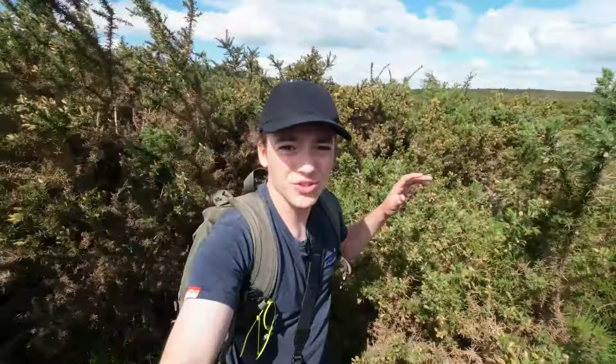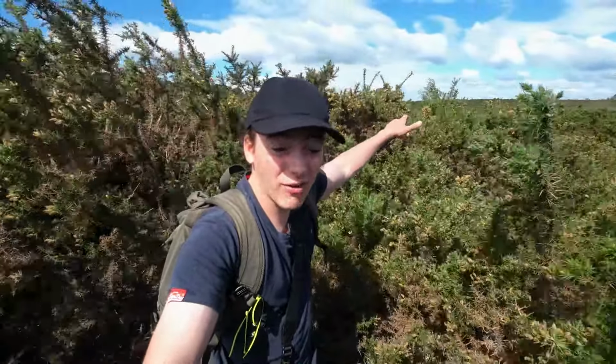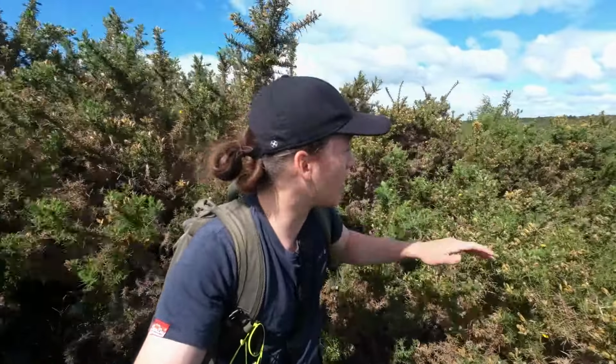Okay, I've been crawling through this gorse and it's been prickly. Unfortunately, I can't go any further in, and he is just out there. I saw it again. It's definitely a Dartford Warbler. So I'm now gonna have to walk away to hopefully get closer. Genuinely, this is exciting for me. My heart has been beating when I've been getting close. I can feel the adrenaline. And it's close.